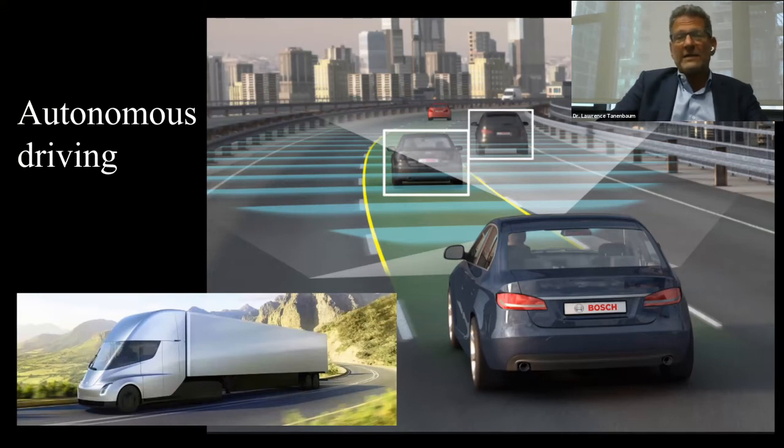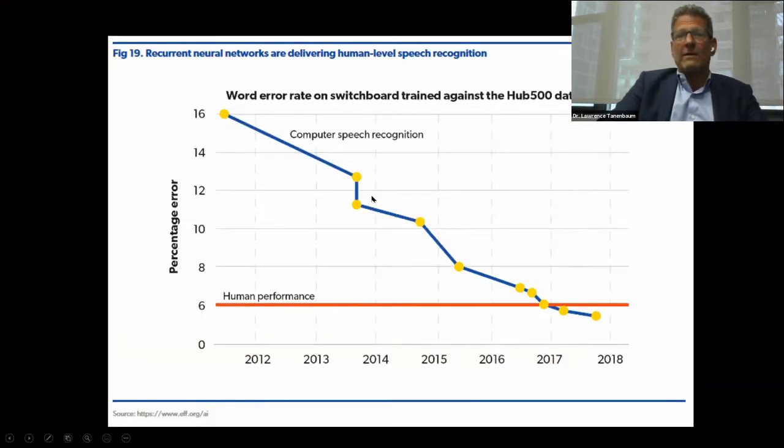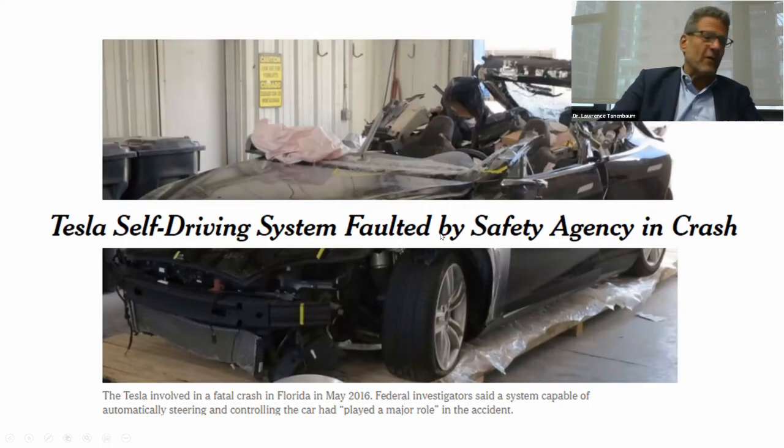Autonomous driving is more and more prevalent in society as we move on. And as you can see, in things like image recognition, computers are already better than humans. And on speech recognition, computers are actually exceeding human performance. And this is really a hallmark of what AI can do. There are areas where we can exceed human performance.